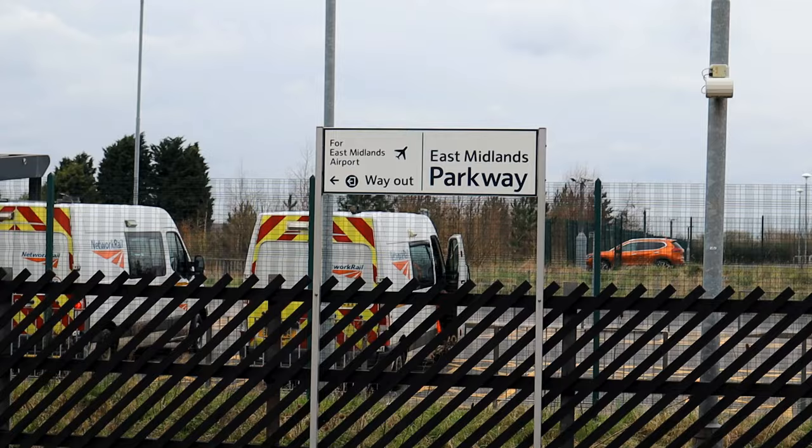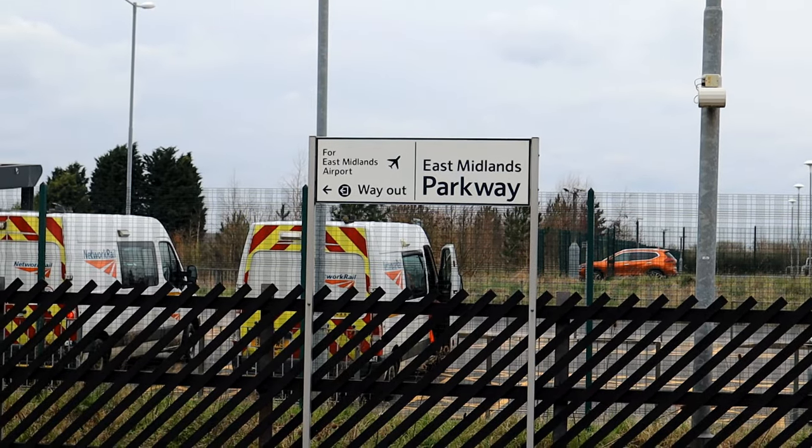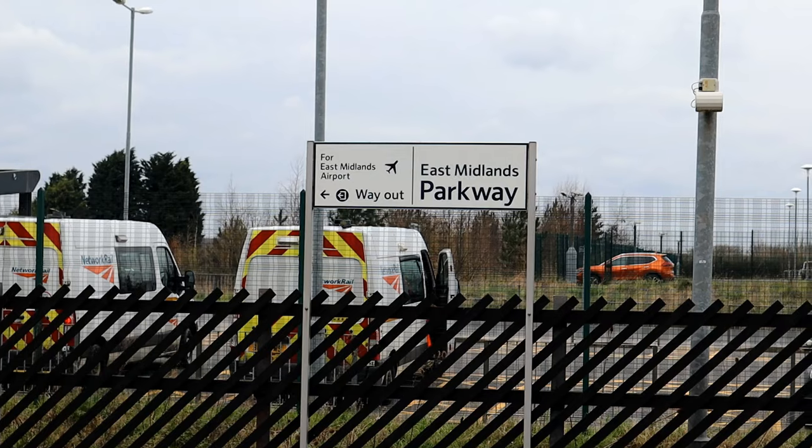It's time for that run round and run down of the station facilities here at East Midlands Parkway. We've got station signs with that aeroplane I mentioned. There's actually 4 platforms here at East Midlands Parkway. 2 slow and 2 fast, although I was on a slow train and a fast train went from the slow train platform.